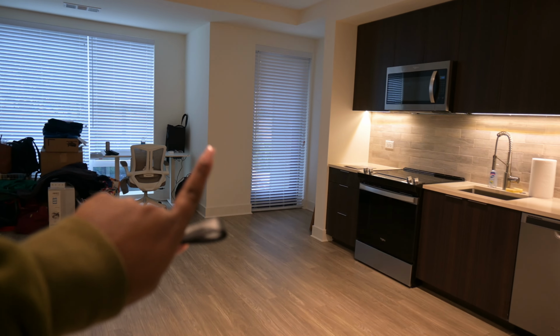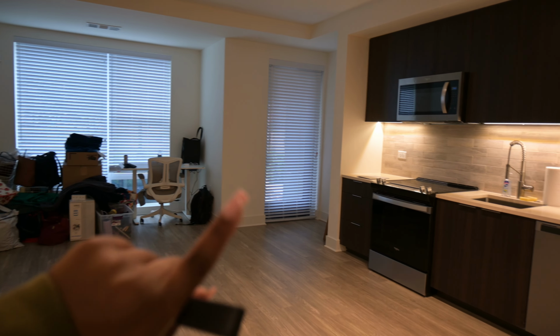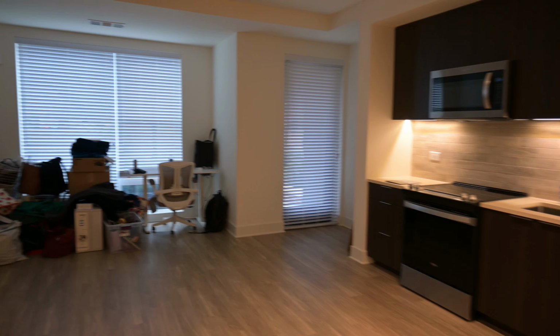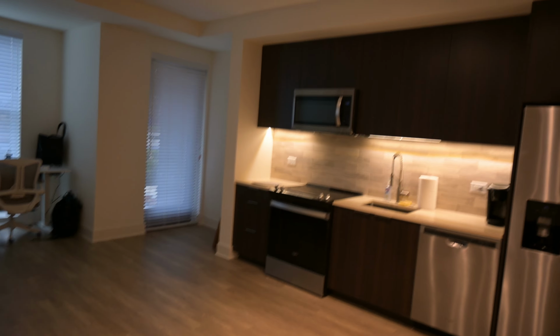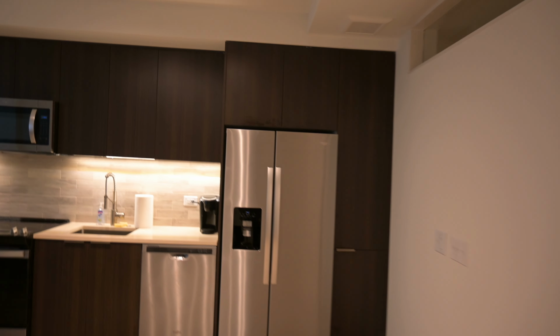I do have a front door. I am on ground level, which is the only thing I don't like about this apartment, but I'm going to do my best to make myself feel safe. Let me know if you have any recommendations.